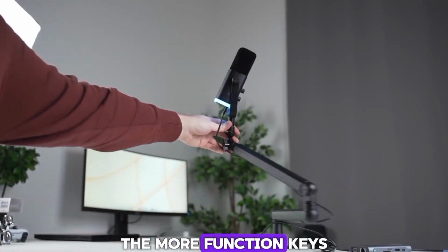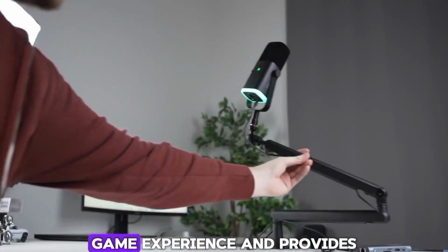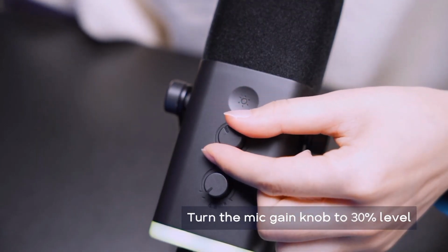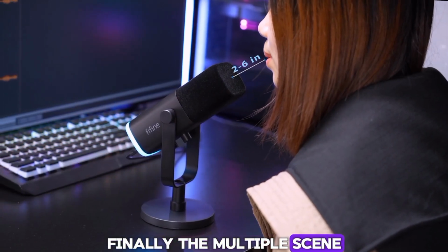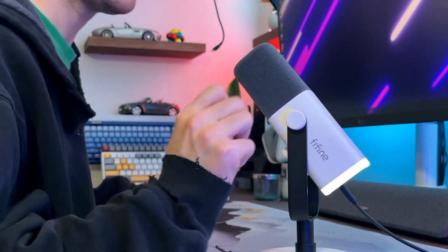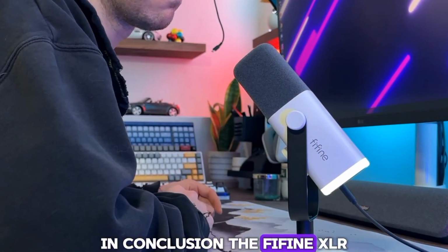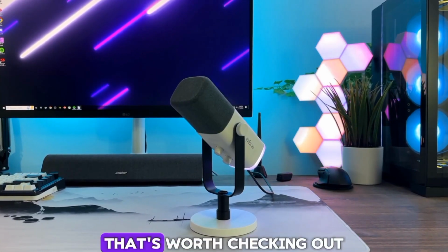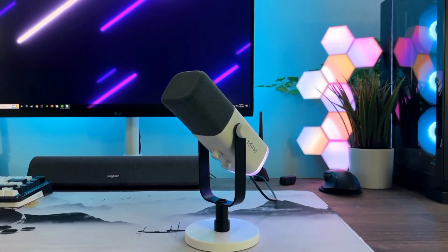Additionally, the More Function Keys feature upgrades your rhythm game experience and provides real-time voice feedback. Finally, the multiple scene use makes this mic a one-stop shop for both play and work. In conclusion, the FIFINE XLR USB Dynamic Microphone is a versatile and high-quality microphone that's worth checking out.